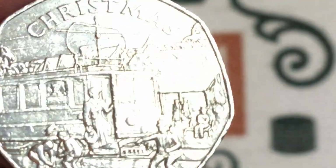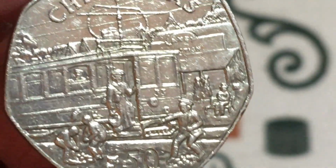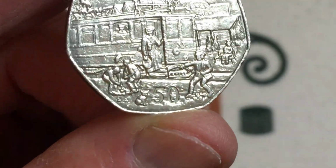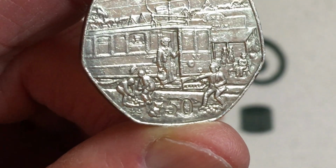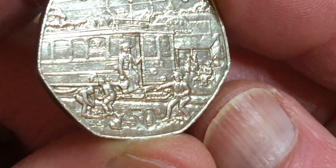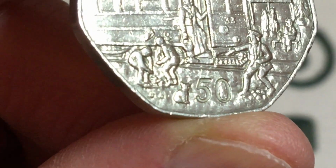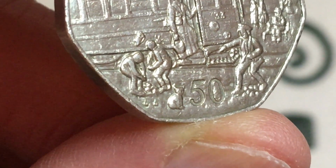Quite intricate, because you can see just in the background it says Laxey. I think it's supposed to be Laxey Junction. And we've got the little cat there again, really a feature of all the coins. This one was an AA die, which you can just see just to the left of the cat.